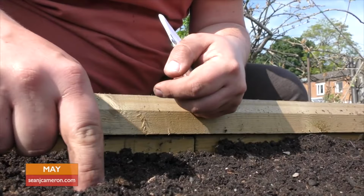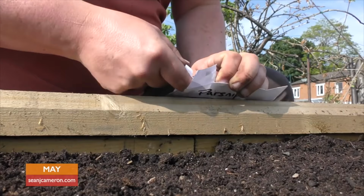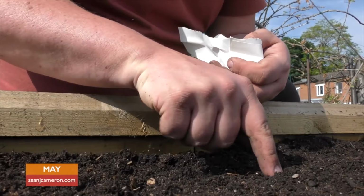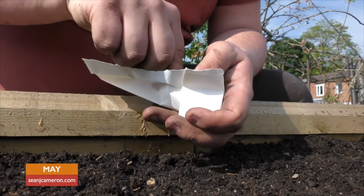Well, it's a really sunny day today, and I'm going to be sowing my parsnips. This variety is called Gladiator. Now, you can make a drill like that and then throw the seed in, but I'm going to do it a different way. I'm just going to make a little station like that, a couple of inches apart from each other, and because parsnips are notoriously bad to germinate, I'm going to put 2 per station, and I will take out the weakest one if they both germinate.